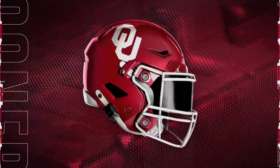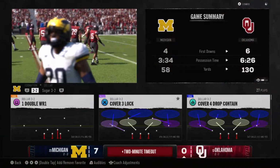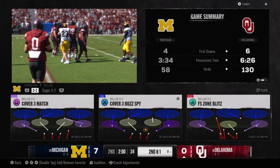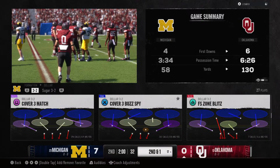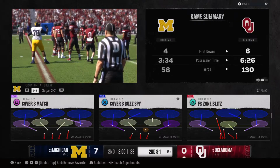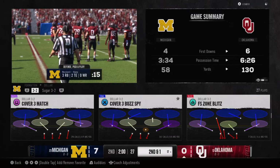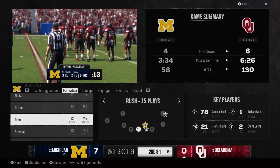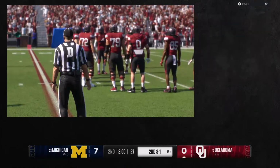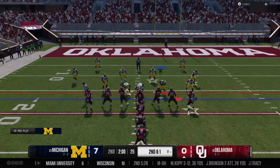The defense needs to have a plan for this guy. They weren't ready for that one. Drag route, running all the way across the field, and the DB just can't stay with him because of his speed, and as a result, they give up a big one. The Sooners have moved it inside the 20.